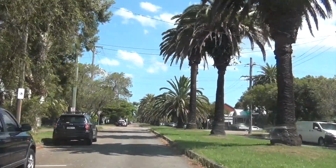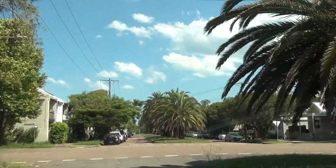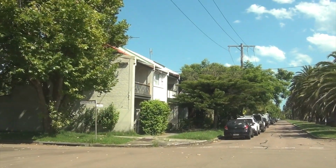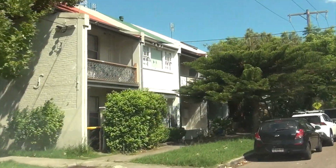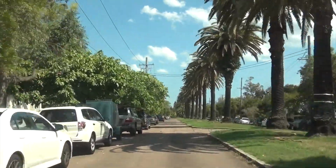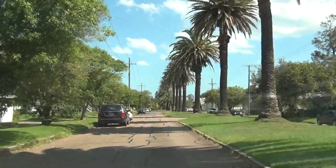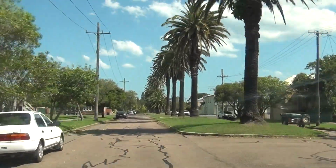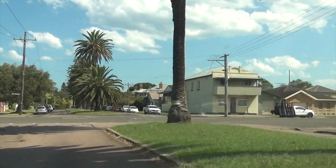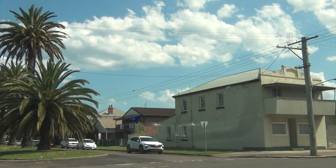So where are we now? We're still in the tree-lined streets of Carrington. Sometimes I get the feeling that it's a bit like a New Orleans vibe with the houses, with the verandas looking down into the street. I'm sure there's a fascinating history to Carrington, and back in the day when there were a lot of sailors in port and a lot of single men around here, I'm sure there were brothels on every street corner. I wish that someone would record that history.